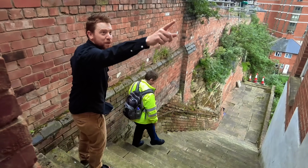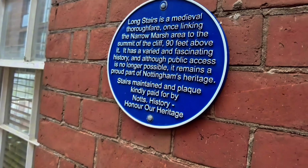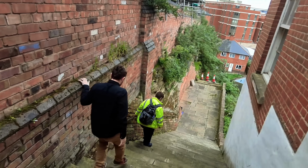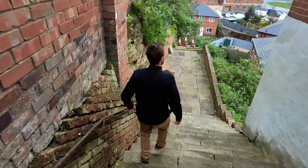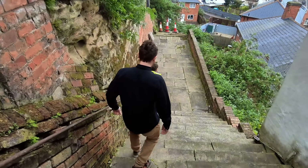Whoa. Wow. You can see the plaque as well that's on the wall that Janine and the volunteers kindly paid for. Isn't that beautiful? Oh my goodness. This is so cool. Wow, look at the view as well from up here. It's incredible.